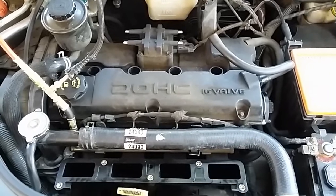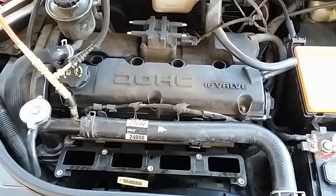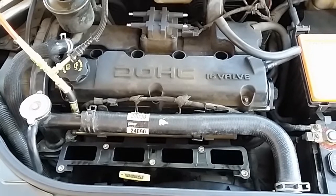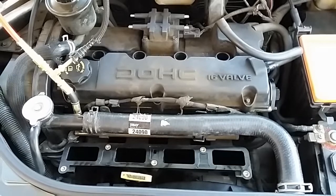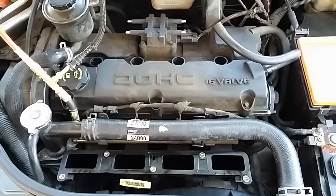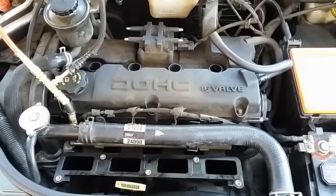I'm thinking they're either dirty or restricted. The owner pretty much has 2 options. Since I don't own a fuel injection cleaning kit, he has the option to either go ahead and replace all injectors, or have the vehicle taken to a shop and have the fuel injection cleaning service done to it, and hopefully that solves the problem. So depending on what direction the owner wants to go, this might be a two-part video. Part 1 being the diagnosis, part 2 being the fix.